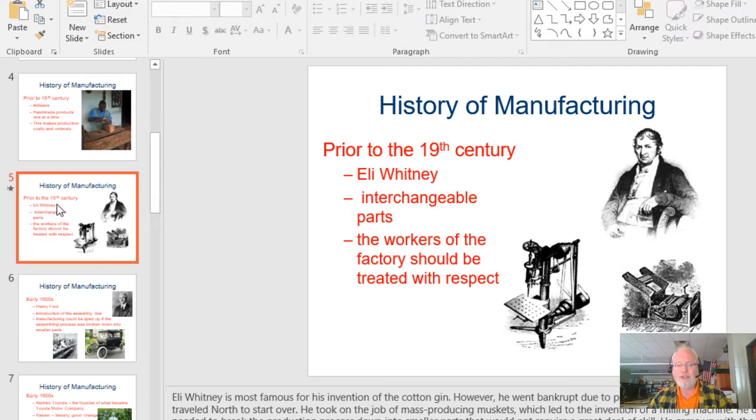Now, prior to the 19th century, Eli Whitney, who created the cotton gin, also made what's called a milling machine. That's what this little thing is down here. That's a milling machine. If you look in the room that's right behind Mr. Tabor's classroom, you'll see modern versions of this machine right here in Tabor's classroom in the back. Eli's big contribution, though, wasn't the cotton gin. It was actually the interchangeability of parts. And the workers of a factory, he believed, also should be treated with respect. Prior to that, workers weren't treated with respect.